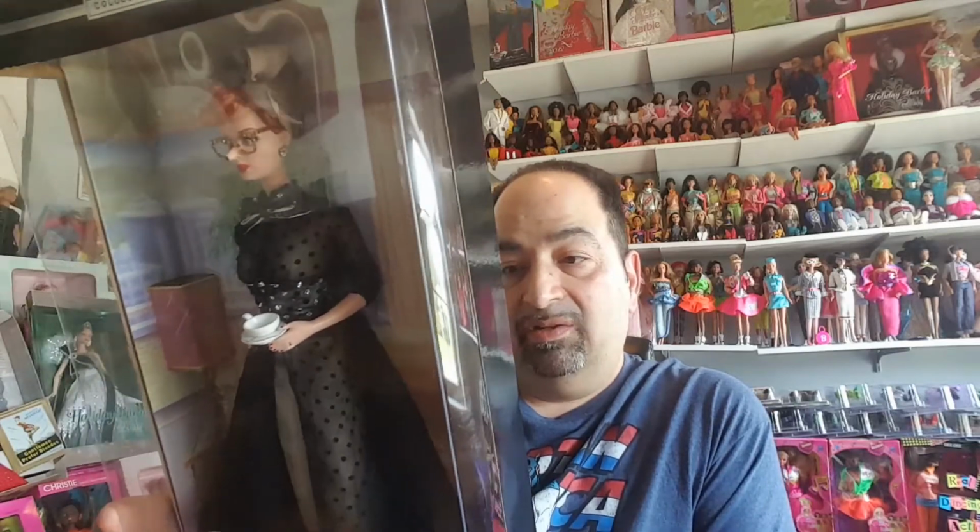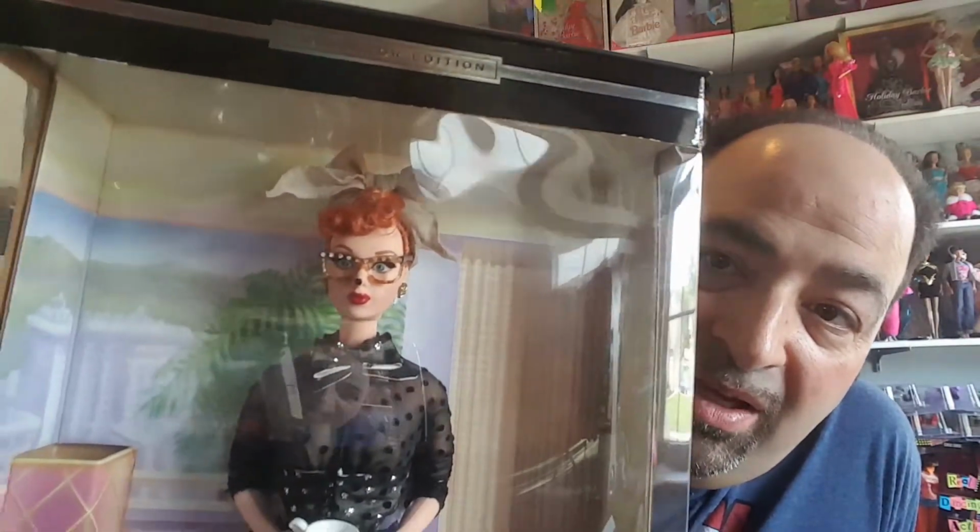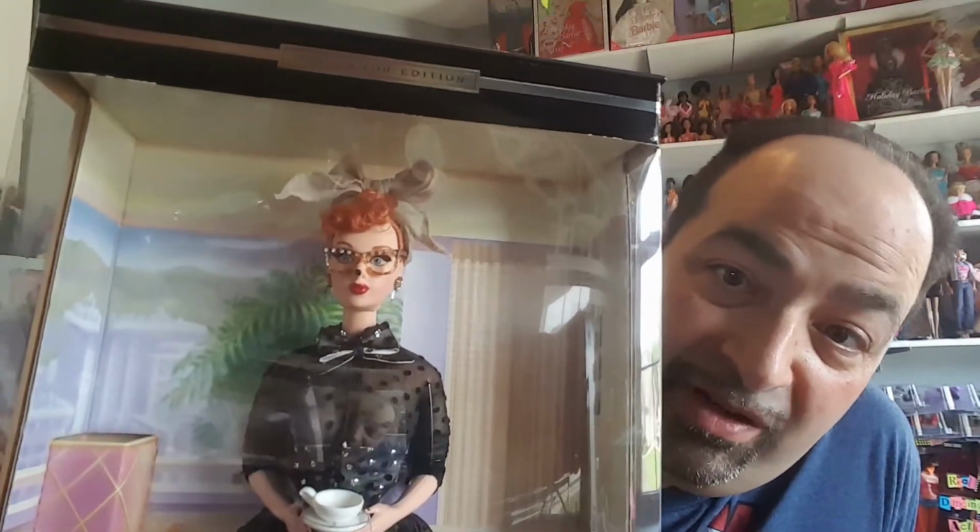She disguises herself with glasses and an oversized putty nose, which she manages to catch on fire and then comically extinguishes in a cup of coffee. This is with William Holden guest starring. So you can see here on the doll, on her nose, where she's got a burn mark on the end of her nose. So I just think this one is classic.